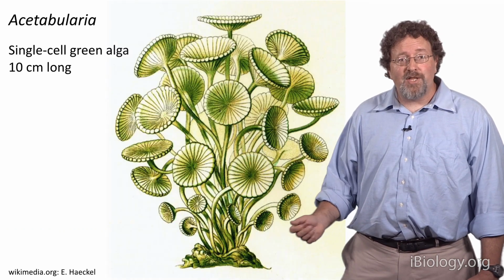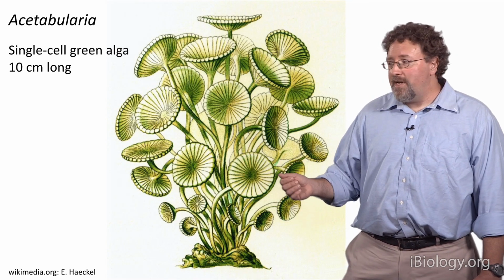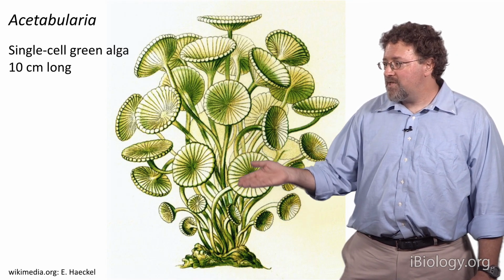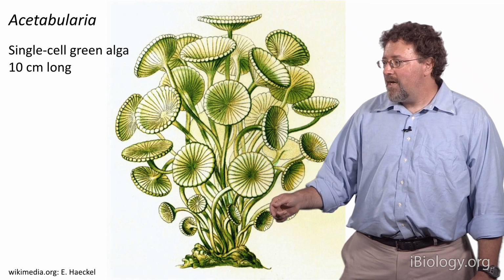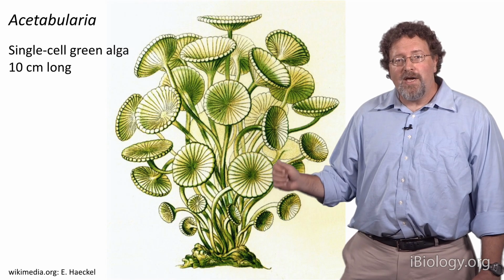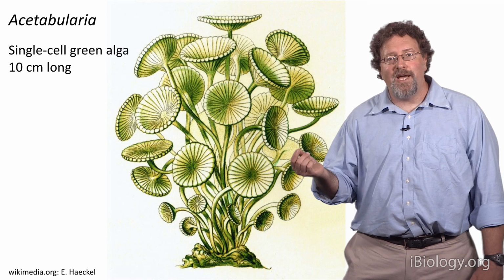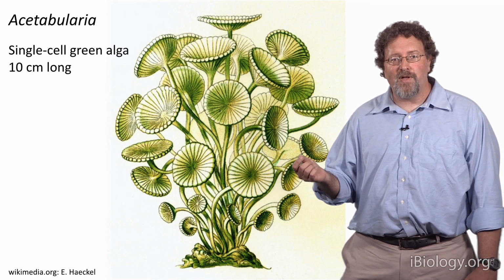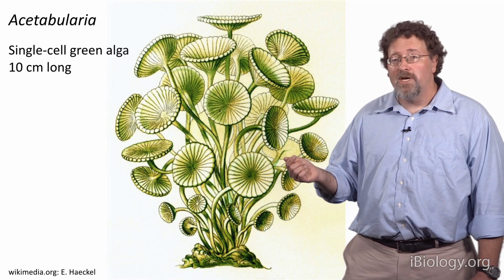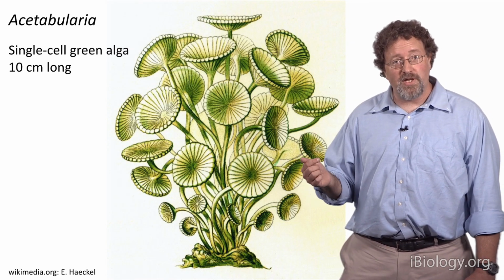Gromia is big, but it's not the biggest cell we know. One really big kind of cell is acetabularia. It's a green alga, and this is a clump of them. Each individual cell looks like a plant. It's got a root at the base and a stalk, and then this flower-like cap, you see. Each single cell can be 10 centimeters long. You can hold these cells in your hand like little flowers and even make a bouquet out of them. So this is extremely large. These are among the largest single cells we know that have just one nucleus.